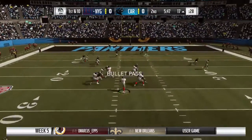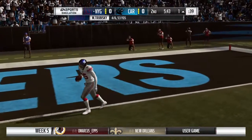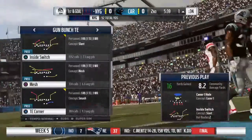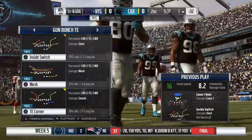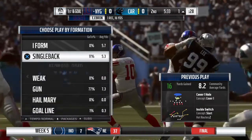From the red zone now, they'll look to throw. And he's got it. That one goes for 16 yards. It sets him up 1st and goal. Well, from an offensive perspective, that sure was pretty because the corner route is extremely difficult to defend.